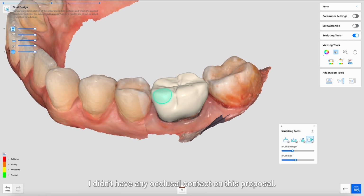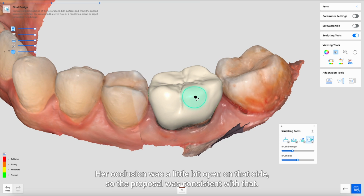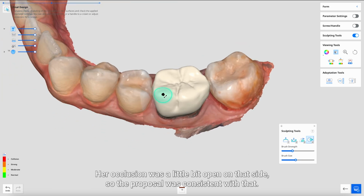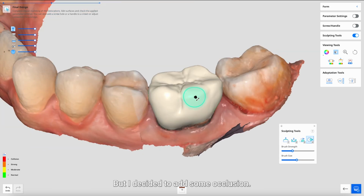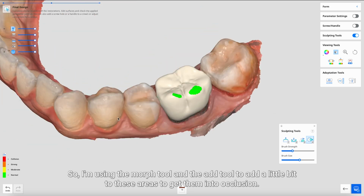Then you can add occlusal contact. So I didn't have any occlusal contact on this proposal. Her occlusion was a little bit open on that side, so the proposal was consistent with that. But I decided to add some occlusion.